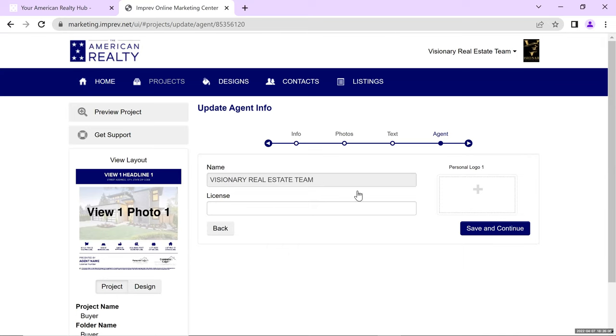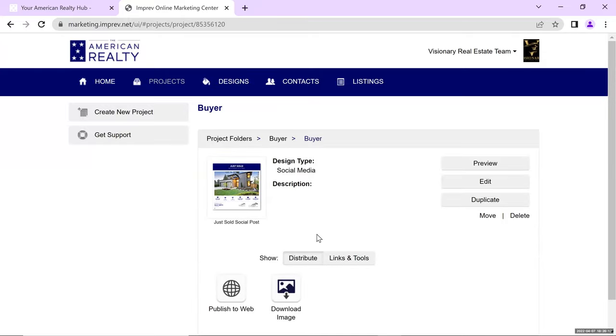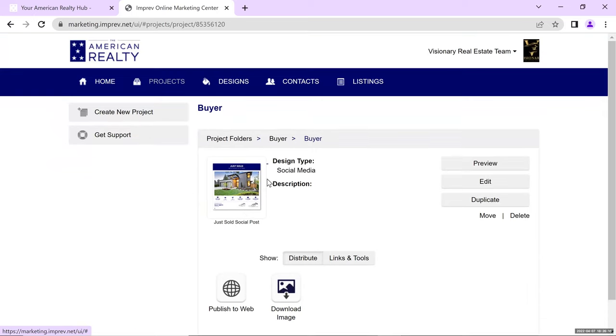Go to the next one. Again, the information, personal logo. And then it will create your final piece. And then here you can again download it or publish it to web. So if you're on the buyer side of things, you can still use this valuable tool. You just have to spend 5 minutes, literally 5 minutes, putting the information in there, pulling the information from MLS, and getting it up and running and ready to go for your particular post.